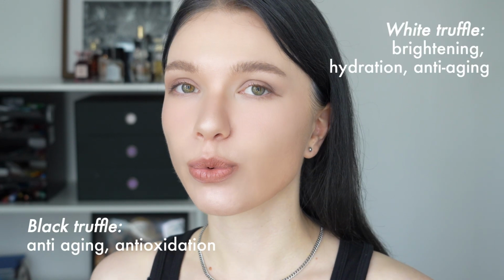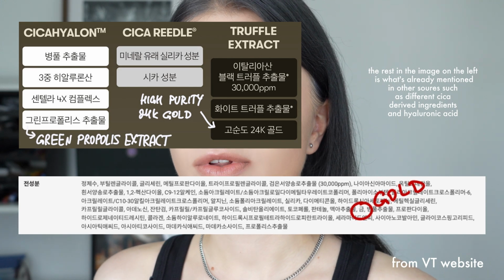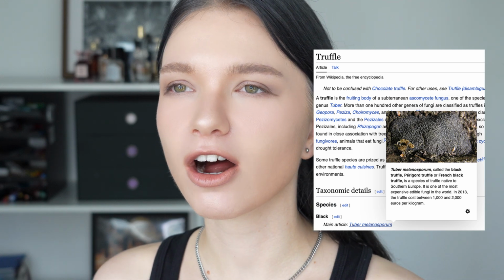As for the important ingredients that set this product apart, it contains the black truffle and actually the white truffle as well, and gall. By the way, did you know that the black truffle Latin name is Tuber melanosporum, which is such a cute name? Usually some Latin names of plants are funny and cute, but some of them are just a name. But Tuber melanosporum, for some reason, just makes me smile. It's a very, very cute name.